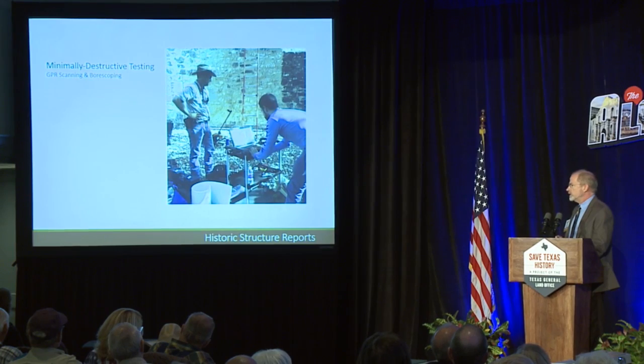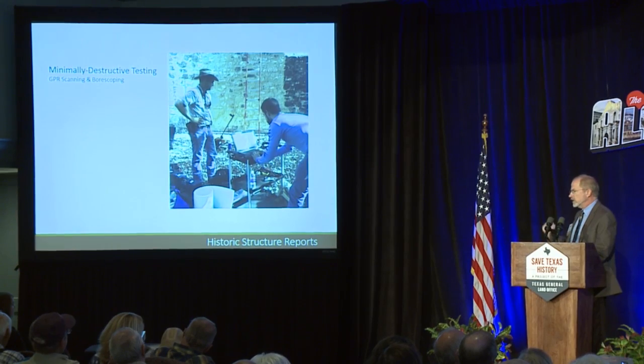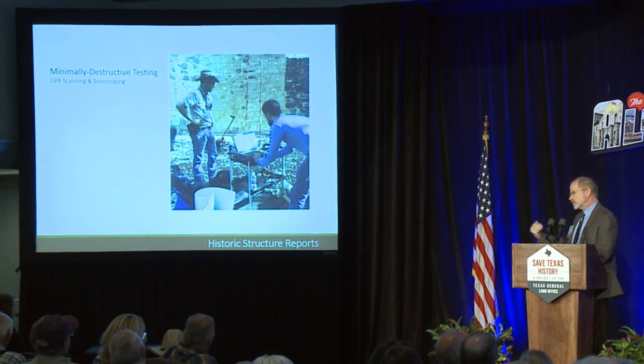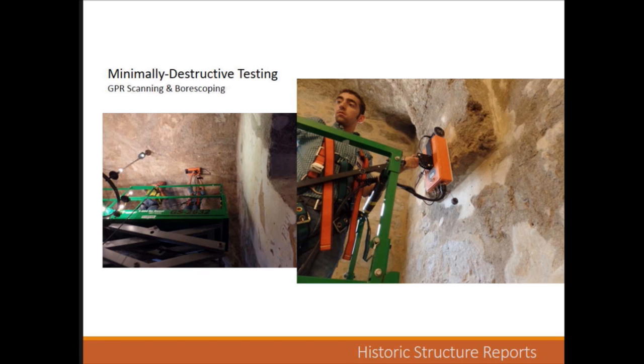The walls of the Alamo were built with very few bond stones, so there's not stones that go from one side of the wall to the other. There's simply stones on one side, stones on the other, and sort of a rubble fill in the middle. So the idea was to use GPR to scan areas that we were concerned about because they were bulging slightly and determine if there were in fact voids behind them. So it involved both interior and exterior scanning using a variety of scanners, different frequencies to give us varied results.